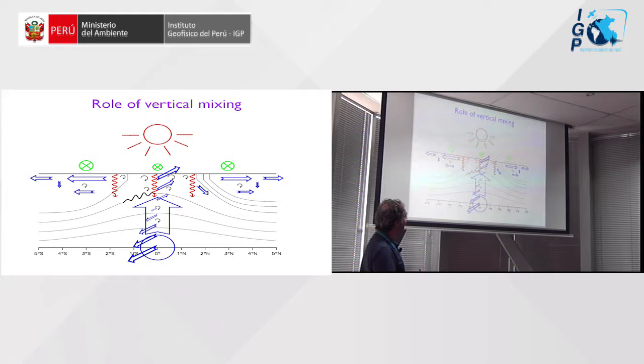So the picture now that we're looking at in PUMP is obviously a cartoon from 5 south to 5 north. This is the equatorial undercurrent, so say this is from 100 to 150 meters, something like that. The blue shows current velocity, so the equatorial undercurrent is to the east. The south equatorial current above it is to the west. Here's the Ekman divergence. Here's the red, the solar radiation. And these little round things are supposed to indicate mixing.